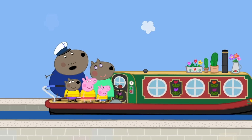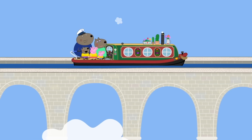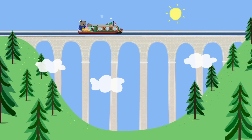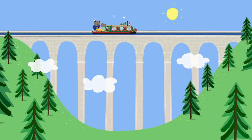Whoa! Where's the ground gone? We're in the sky. We're sailing over a bridge. Yes, this bridge means we can sail high above the valley below. Ha ha! Sailing across the sky. What could be a better adventure?